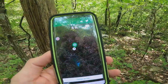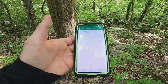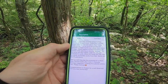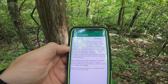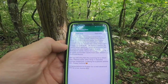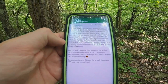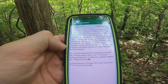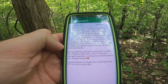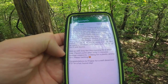So we're gonna have to figure this one out. Let's go back. Let's read about it. Okay, description. All right, here's a series that contains several of my favorite Halloween tunes. Some from movies, plays, classics, and even opera. You'll know when you're in the series by finding a familiar geometric shape. Cache size varies from micro to large. Please replace as found or better. Be careful when opening or closing container lids, as some are very fragile. Logbook and pen included in cache. Room for swag and TBs. Not an easily accessible cache from trail. Watch out for PI. That's poison ivy and thorns.